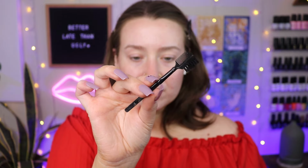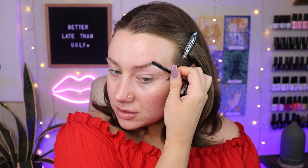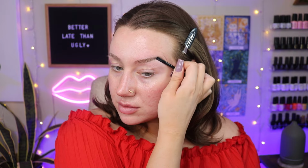I'm just going in with this Ardell brow glue to stick my brows down. I like that it has a brush applicator, just super easy to comb through your brows. It also comes with this applicator here. I just use the flat side. We're gonna do the fluffy brow look today. So satisfying. I'm gonna go ahead and let my eyebrows dry down for a little bit.